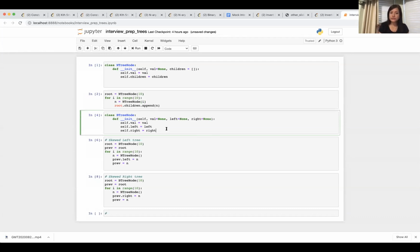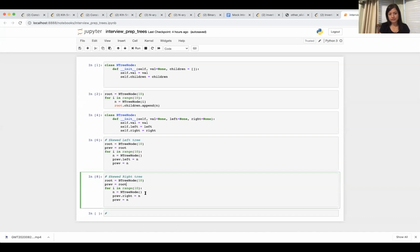Now, in the case of a binary tree, if you have that visual in mind, we have the root node, and we have left and right. So here is your definition for the class, the binary tree. I'm really building a skewed left tree where my root node has a left node, and then I'm just building nodes from then on. You can see here, again, I'm chaining each node's left reference with the subsequent node. And likewise, I have a skewed right tree. So that's what we have here.